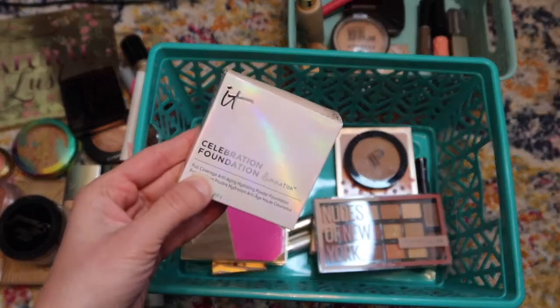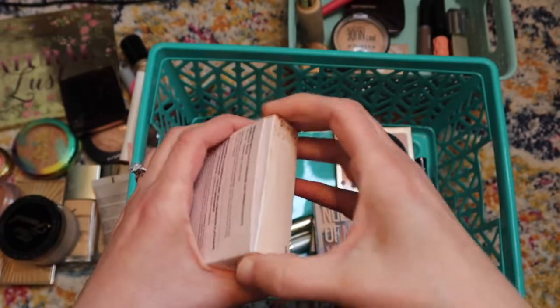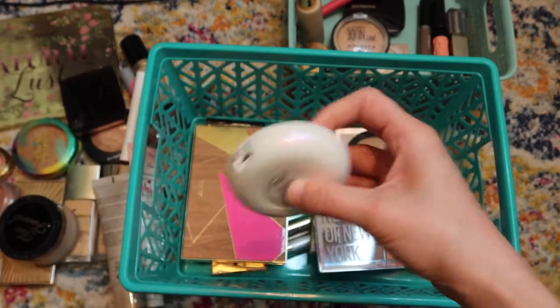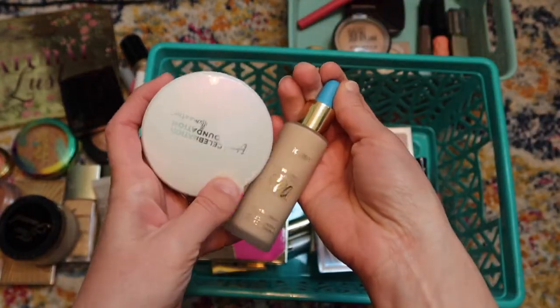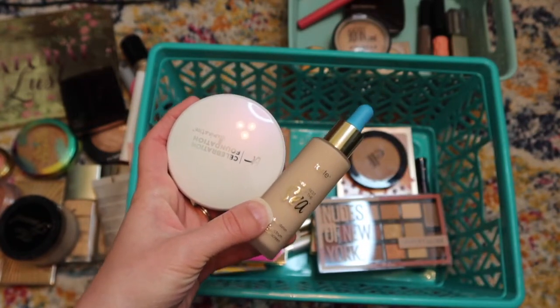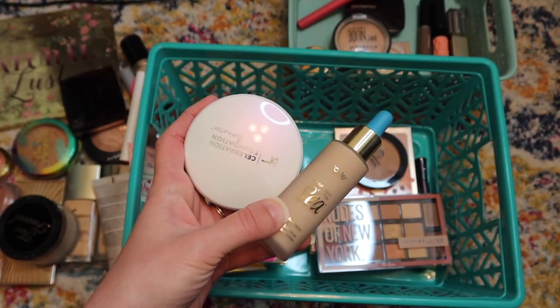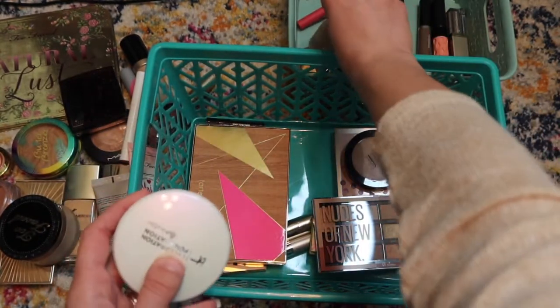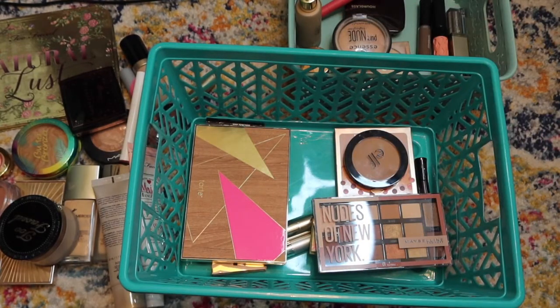Also another repurchase, the IT Celebration Foundation Illumination Pressed Powder. Mine is in light. So, I talked about this last week, and these two products right here are a prime example of my dilemma with project panning, because these are things that I had thrown in a project, used them up, and now I've repurchased them, and maybe they were old at the time, I don't know, but it's kind of slowed me down, moving more towards just themed fun project pans and using older project pans. You can tell I'm really trying to determine how I feel about project pans. I don't know.